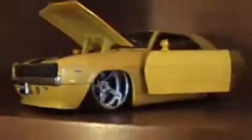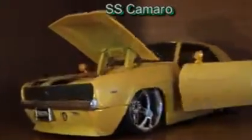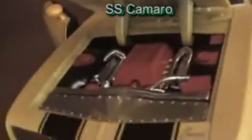Nice TVs you got in there. Useless, but a pretty nice decoration. Alrighty, let's move on. Two, the Chevy SS Camaro. Nice engine you got in there, I should say. Decent rims. Muffler, pretty dang nice. But useless again.